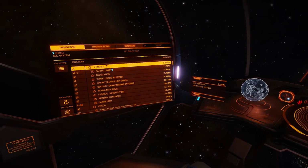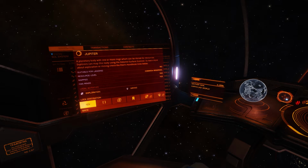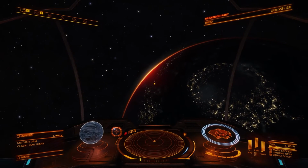Anyway, we are leaving the terrestrial planets behind, Mercury, Venus, Earth and Mars, and we're heading on to Jupiter, the first of the gas giants. I'll just get it here, select it as our target, but that will be in part 2.